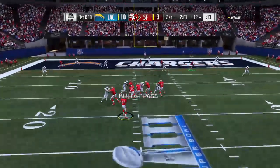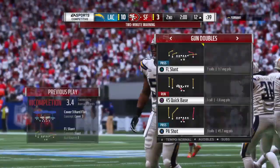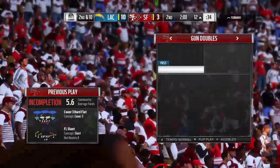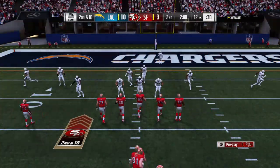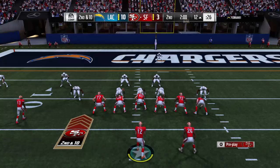To throw is Rodgers. He couldn't quite hold it. Got hit. Ball pops out. Incomplete. 2 minutes remain here in the first half. We'll come back on Super Bowl Sunday after this. So now 2nd and 10 after the incompletion on first down.